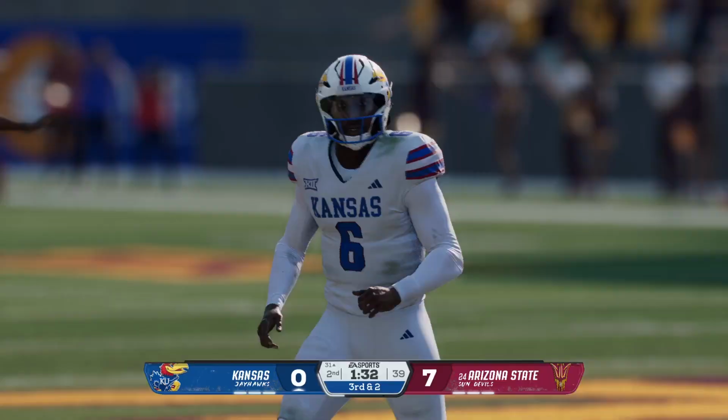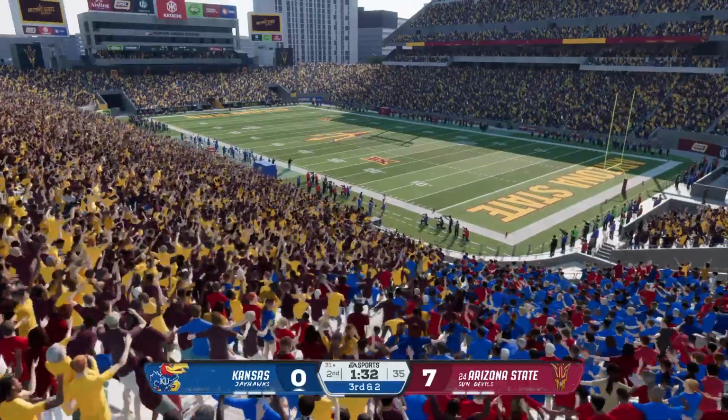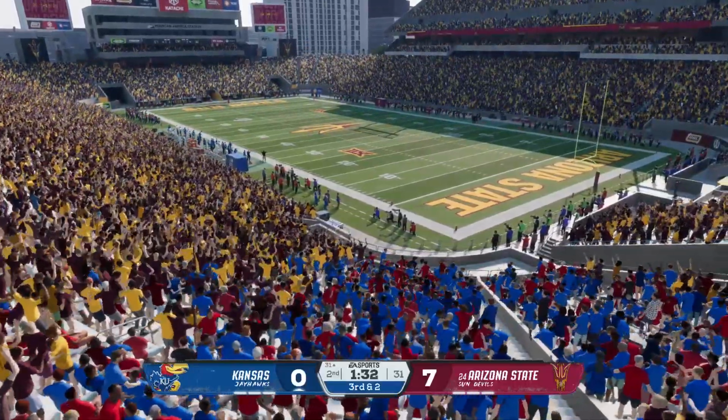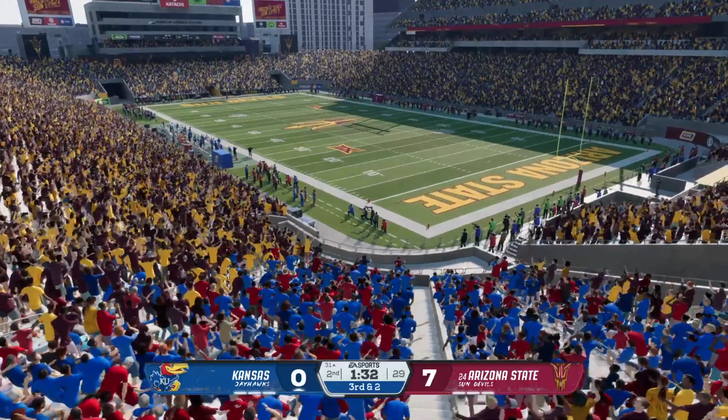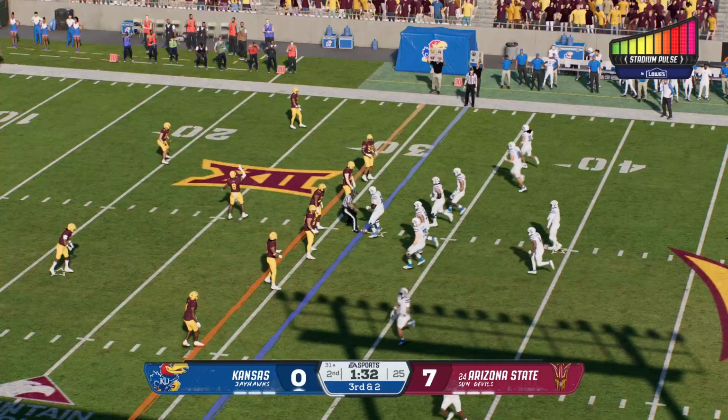Quarterback needs to make a better throw there. Incomplete. We just have not seen this offense look very sharp so far in this game, running or throwing it. In the second half, throwing it specifically, I think they need to find a better rhythm. They've got to find a way to get some completions strung together.